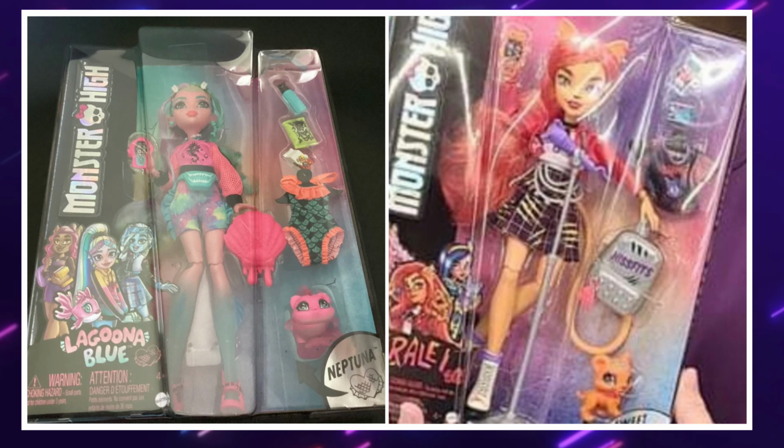Toralei, I don't know. I don't see her being a top 5, 6. I don't see her being up there like that, to be honest with you. But she definitely is cute, though. Toralei isn't ugly at all. I just really wish that she had more stripes on her body. That's the only thing that really bothers me, is the stripes. That's about it.